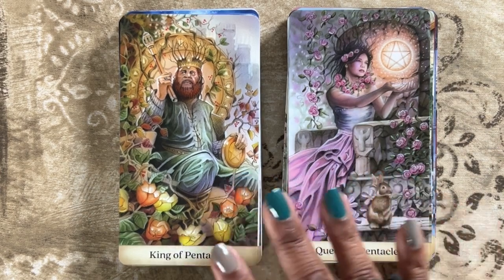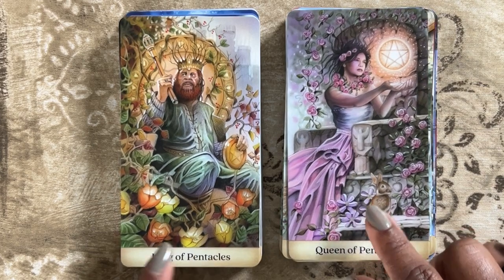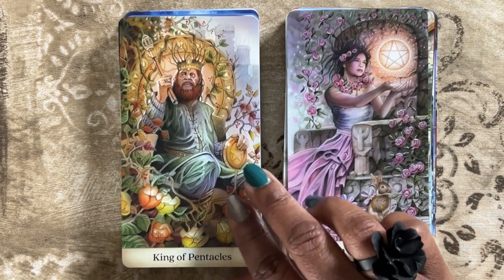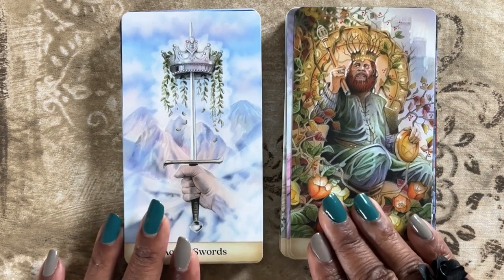He definitely looks a lot older than her, right? Like if they were to be a couple, that might be a bit of an age difference. Sometimes that bothers me. Sometimes, most of the time, it doesn't.